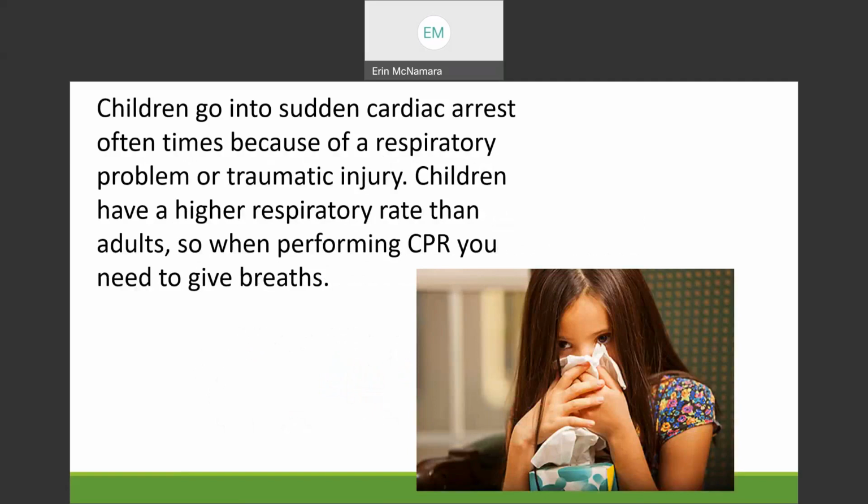Now, one of the biggest differences between adult CPR and child CPR is rescue breaths. So many times when children and infants have gone into cardiac arrest, it was because of a respiratory problem. So for whatever reason, the child could not get enough oxygen into their body, and eventually without that, the heart is going to stop. So because the cause could have been lack of oxygen, we do want to try our best to get oxygen into their body as soon as we can. And that's why we are going to now start delivering rescue breaths.